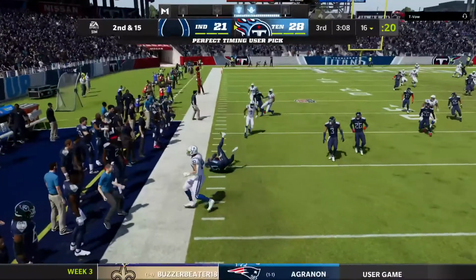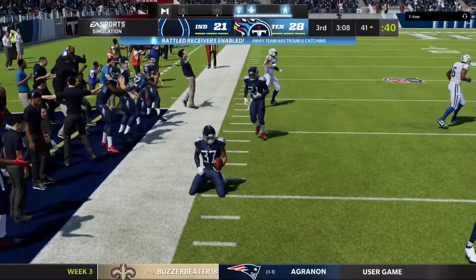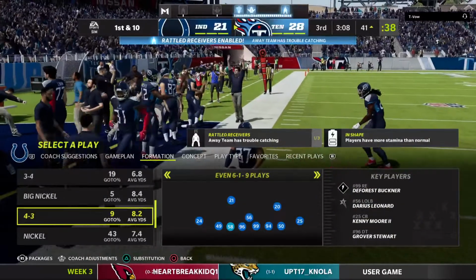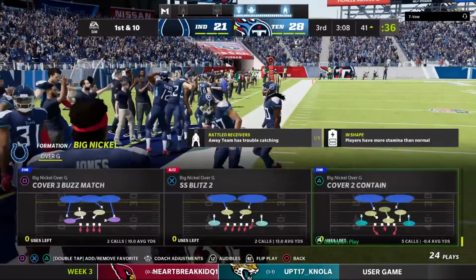He rifles one that's intercepted. Picked up by Amani Hooker. And they'll start with great field position at the 41-yard line.